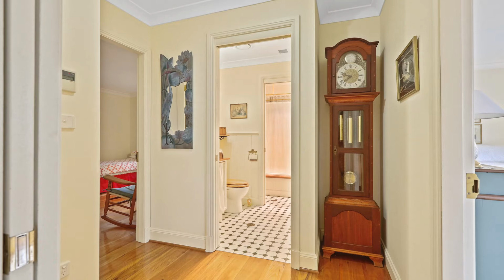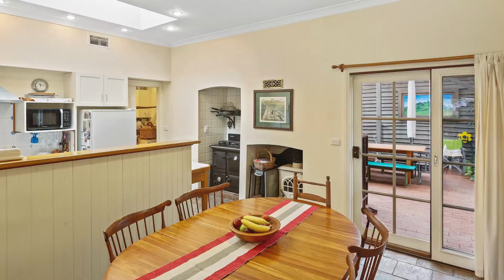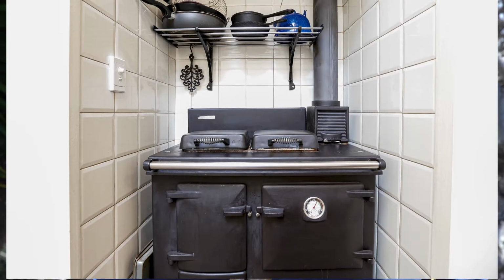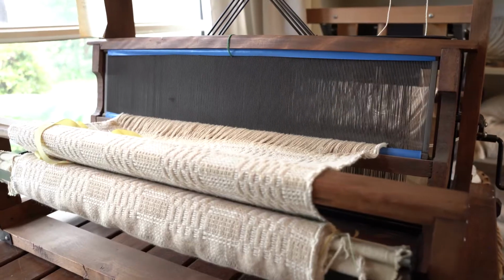Now, when we go to the other end of the house, we'll go through the dining and the kitchen, country kitchen, beautiful country kitchen, nicely laid out. You'll notice the antique wood heater there, the wood stove, that also still works if needs be. Down this end of the house, we have what the current owner is currently using as a hobby room, but it could also be another bedroom, and it's got a shower and a toilet down that end as well.